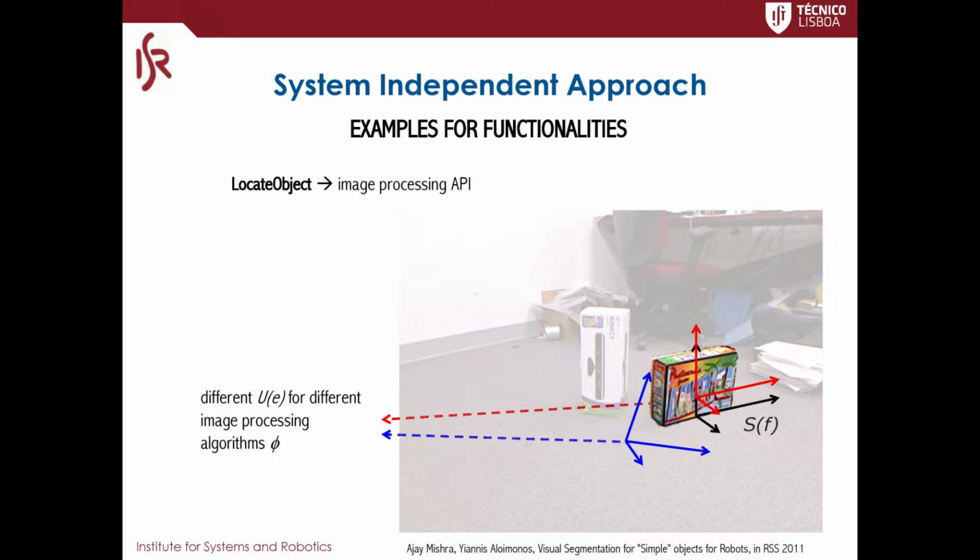So we have a frame associated to the object, which is in this case S, should be S of V. F is an old notation for the problem element. Sorry for the mistake. And you say that our algorithm determines something like this, this or that. So with errors in location and orientation.